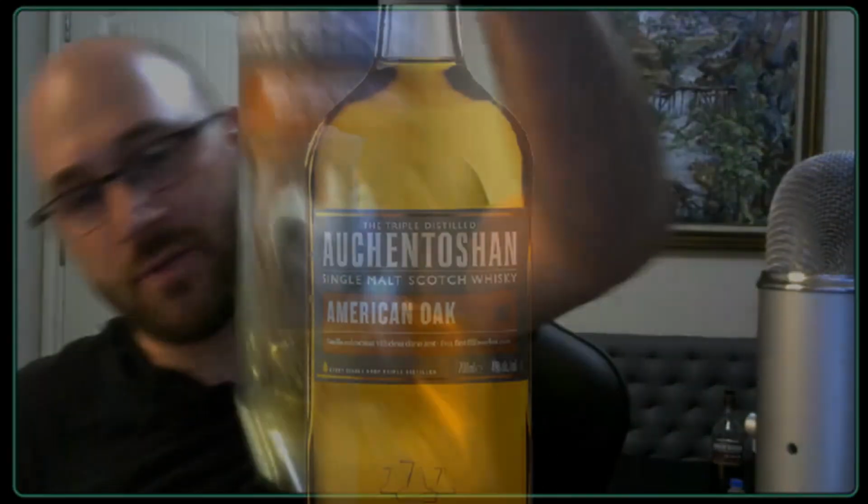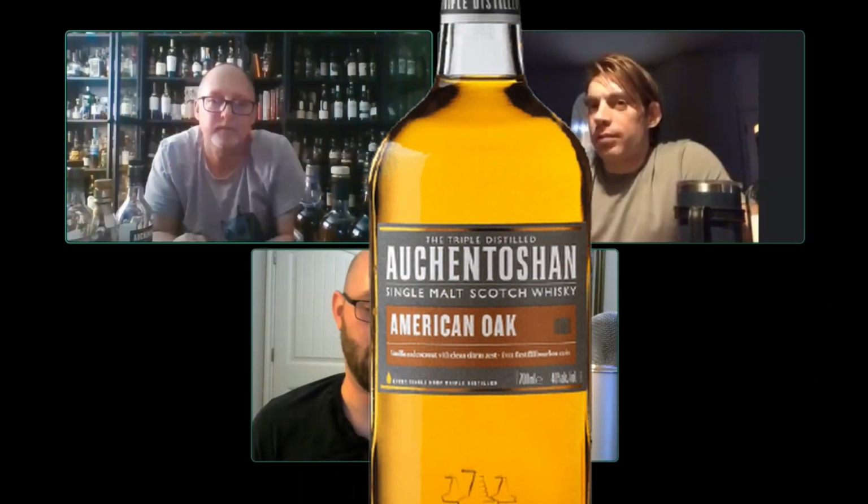All right, so I did crack the American, and this is the Auchentoshan American Oak. Aged in vanilla and coconut with clean citrus zest from first fill bourbon casks. Do you get the citrus and the coconut? I love coconut. I don't get coconut. I do get citrus, and did you give me a sample of that, Chance? I did. Which bottle is it? It is bottle number 2.